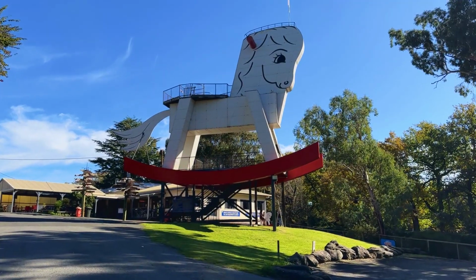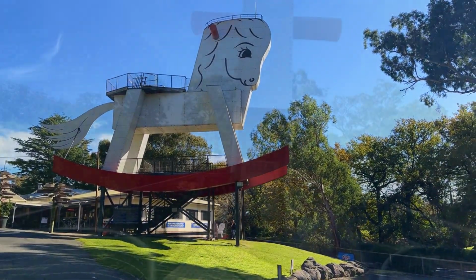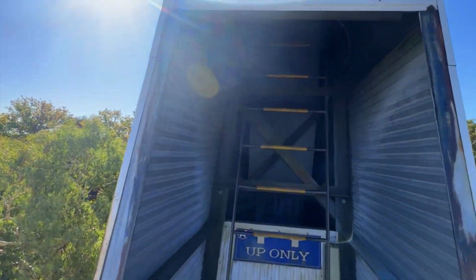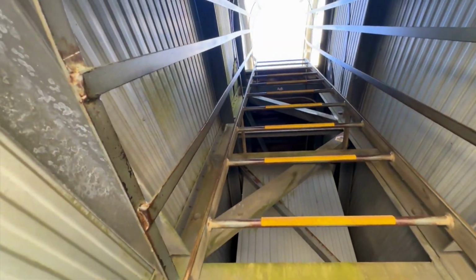The big rocking horse is made of steel, is 18.3 metres high and weighs 25 tonnes. There are several viewing platforms, with the highest at the top of the horse's head and great views over the surrounding hills.